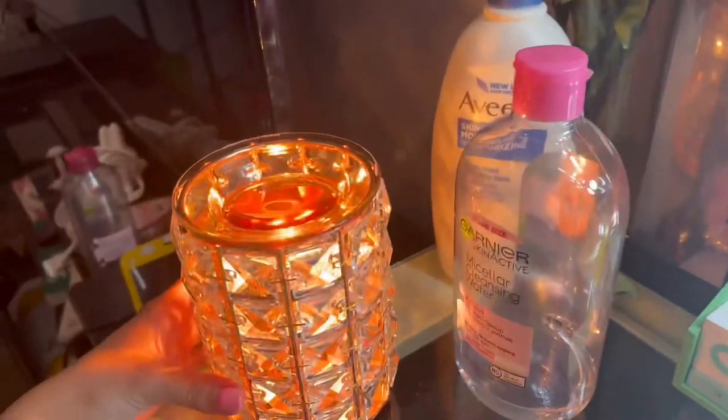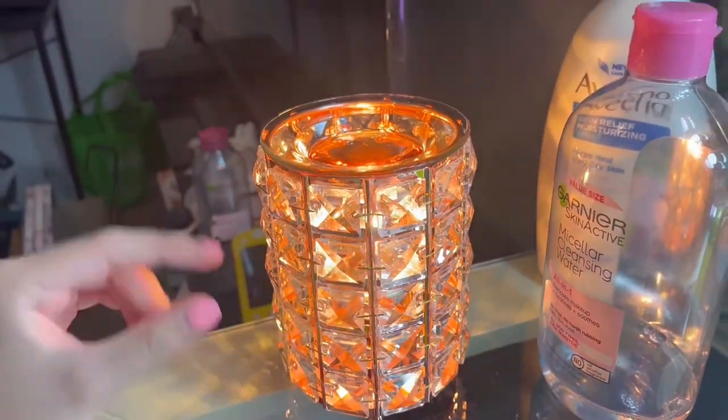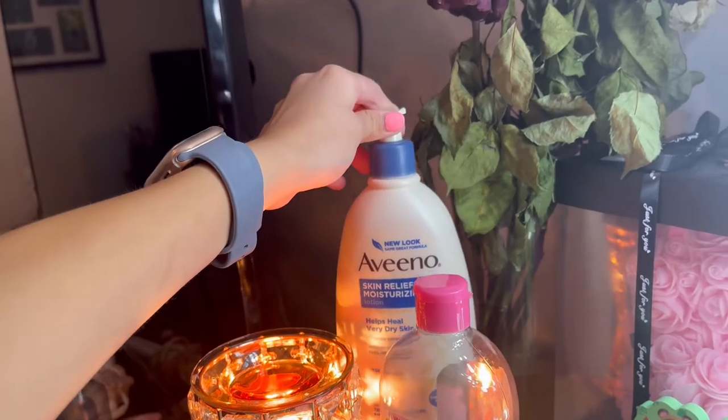I did get a little wax on the side. I don't know if you can see it. The wax drip down, but I can just hide it like that. And then some Ofino dry skin lotion. I don't really use it that much, to be honest, but it's okay. That is what the top looks like. And I also have this little hat. But that's what the top looks like.